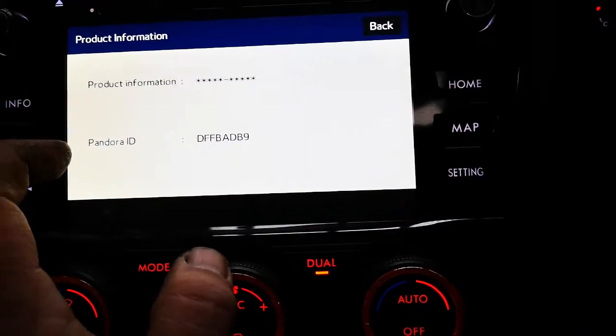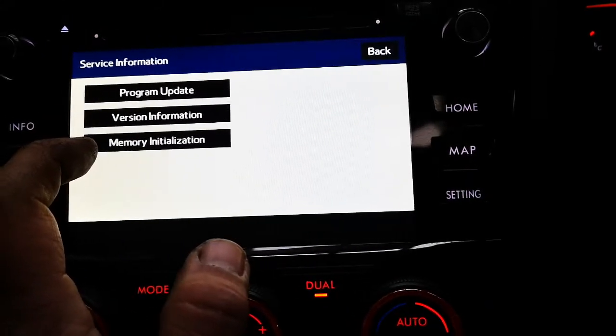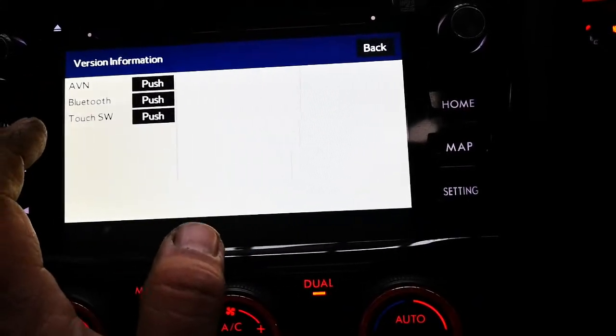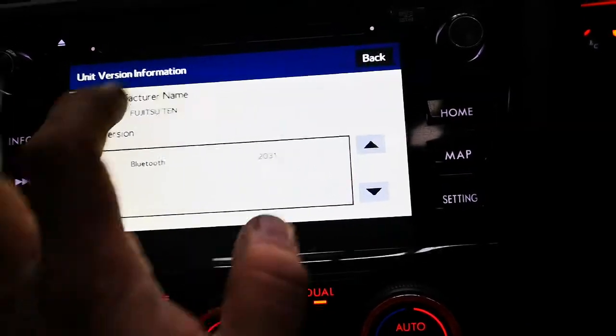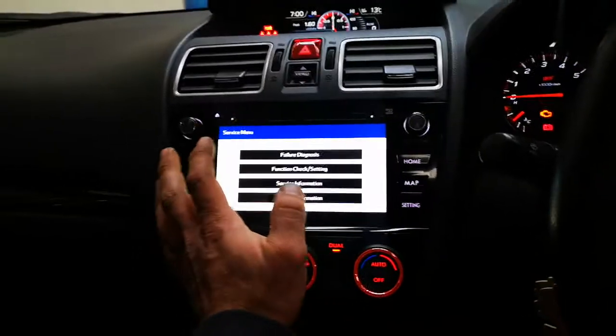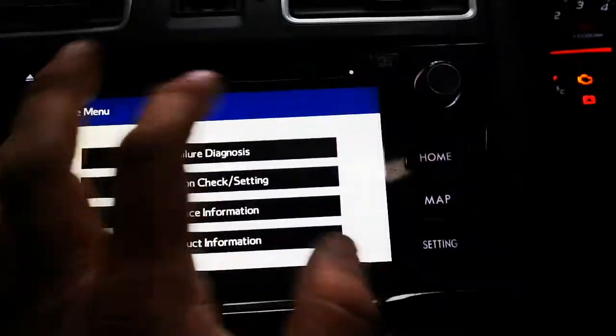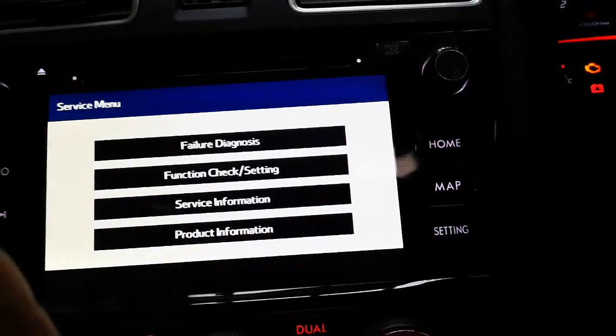Over here you can find the Pandora. What a joke. The version information here for Bluetooth and stuff like that. But yeah, much like the rest of the car, there's not really much you can do here. But yeah, it helped me with the guidelines, so it's something.